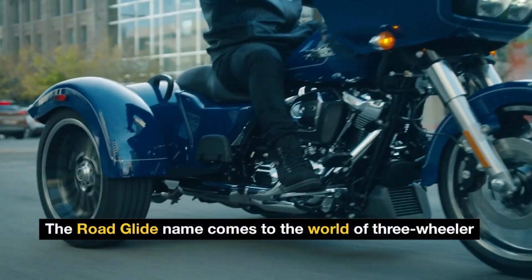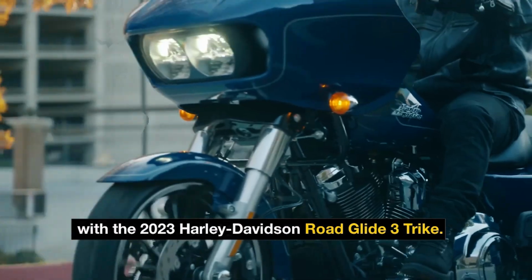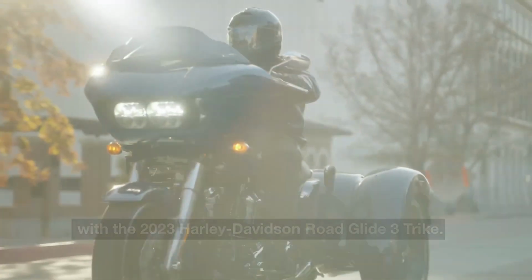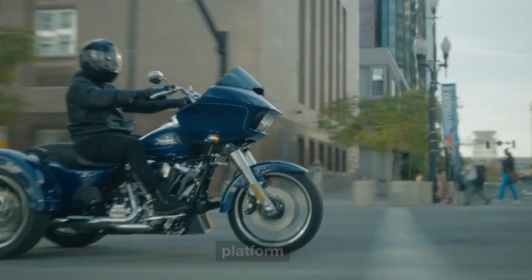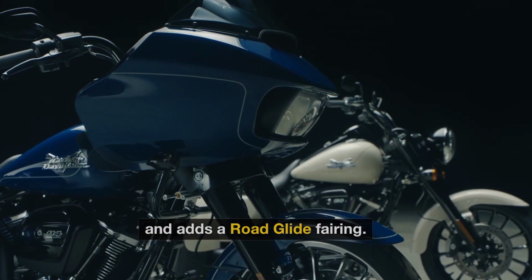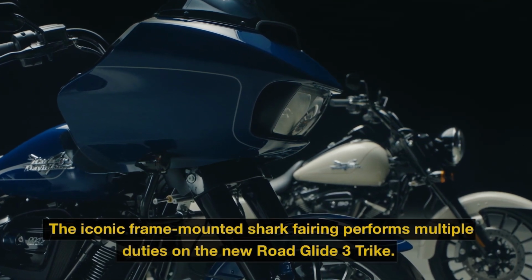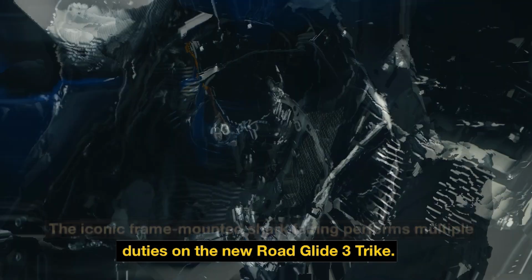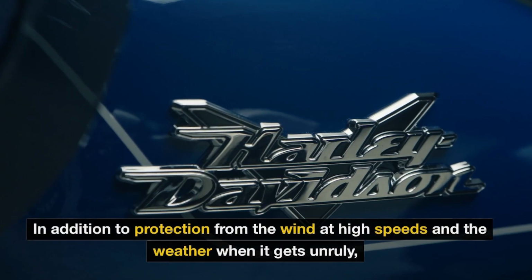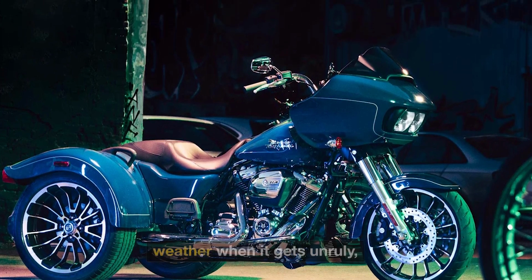The Road Glide name comes to the world of Freewheeler with the 2023 Harley-Davidson Road Glide 3 Trike. The new Trike takes the performance-oriented Freewheeler platform and adds a Road Glide fairing. Let's get the fast facts rumbling. The iconic frame-mounted shark fairing performs multiple duties on the new Road Glide 3 Trike, in addition to protection from the wind at high speeds and the weather when it gets unruly.